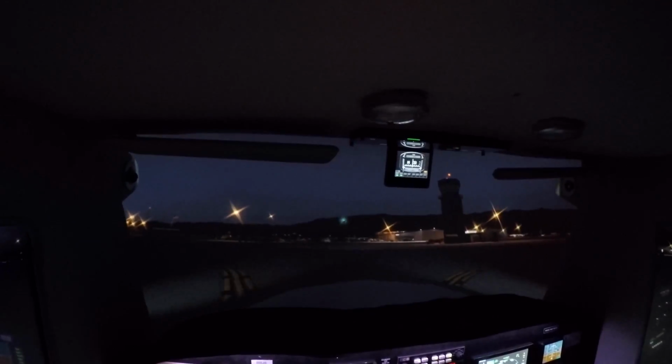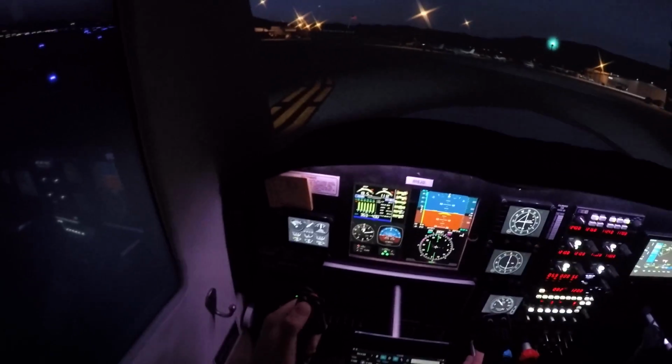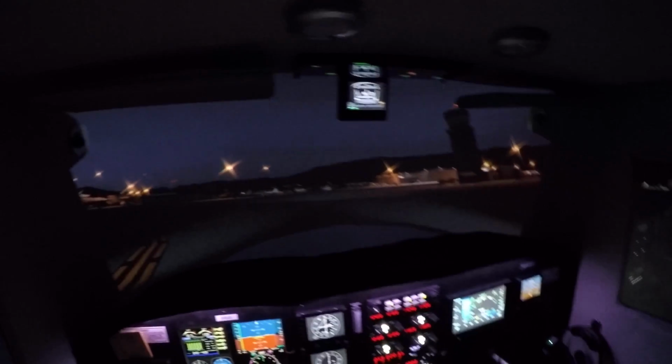Okay, we are clear of the runway. All right, flaps up. Strobes off. Fuel pump off. Keep the landing light on so we can see where we're going.